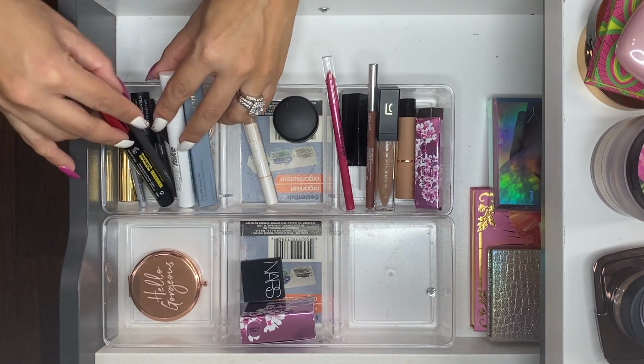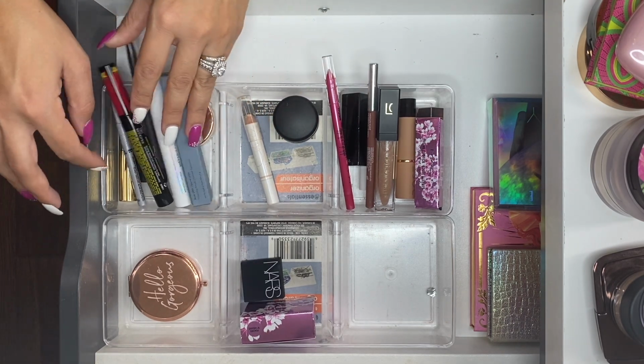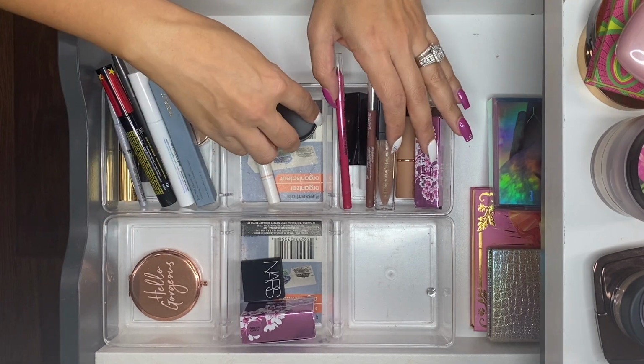Do I have anything in here? Nothing new. Nothing new here.